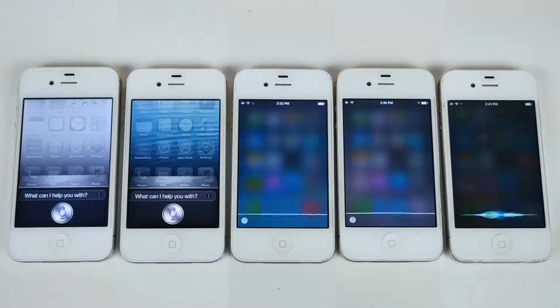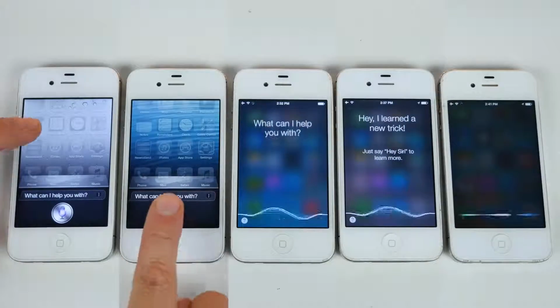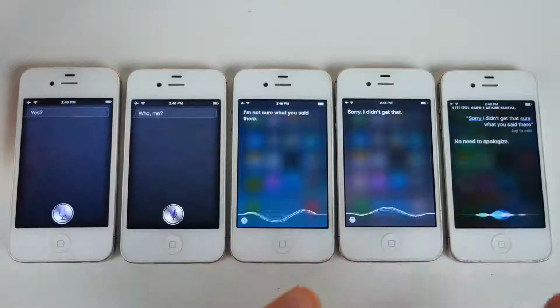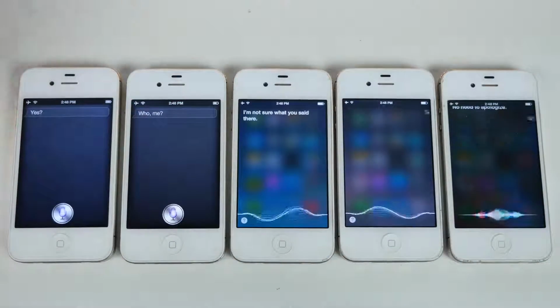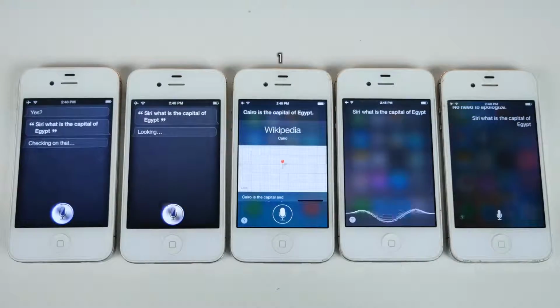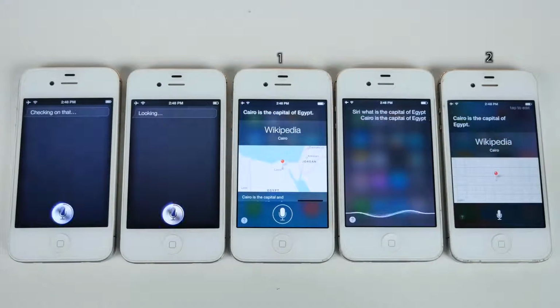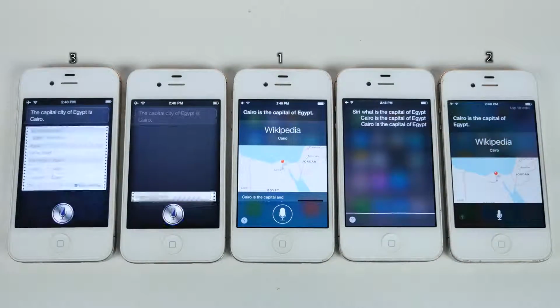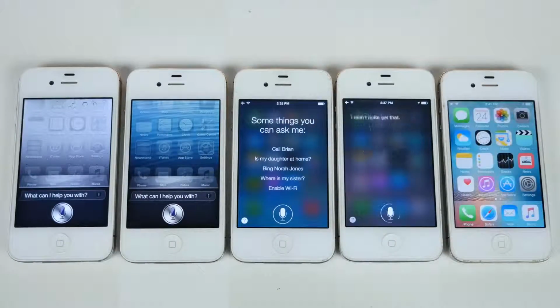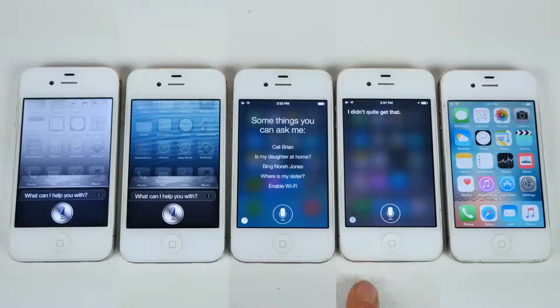Siri begins listening the fastest on iOS 5 and 6, then iOS 9, then iOS 7 and 8. Surprisingly, the newer firmware isn't better here. Actual response time to your question is better on the newer firmwares. This is a server-side thing, and is definitely more apparent on the newer firmwares. iOS 5 and 6 are almost twice as slow. Now I tried to time these as accurately as possible to the millisecond when editing.